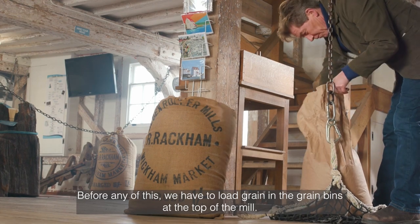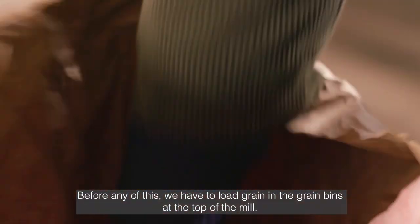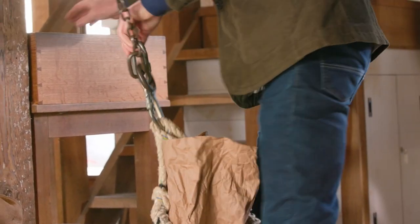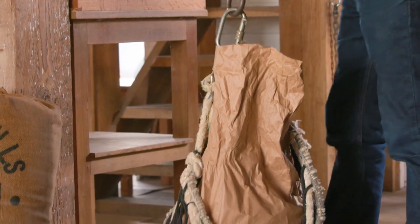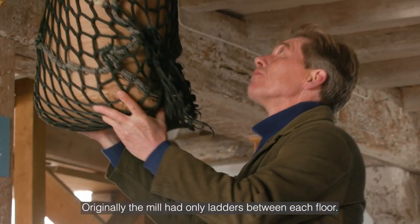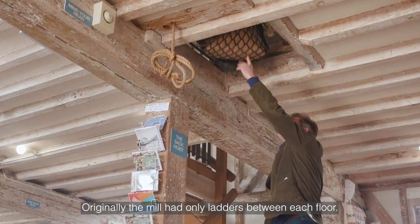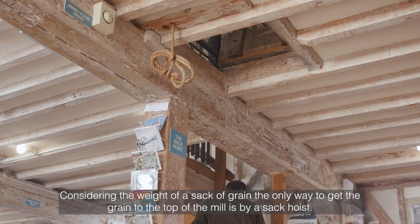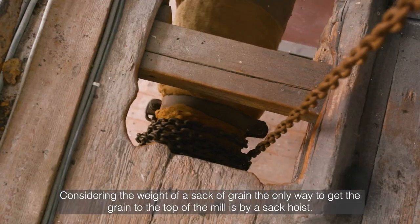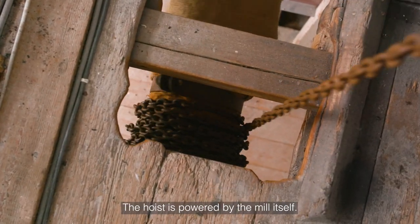Before any of this, we have to load grain in the grain bins at the top of the mill. Originally, the mill only had ladders between each floor. Considering the weight of a sack of grain, the only way to get the grain to the top of the mill is by a sack hoist. The hoist is powered by the mill itself.